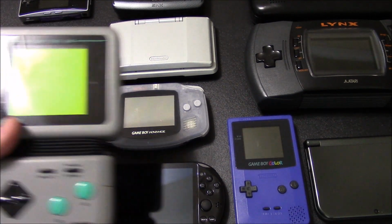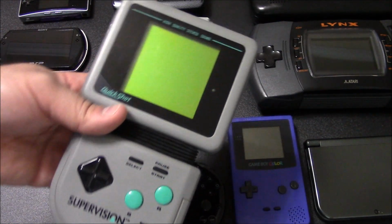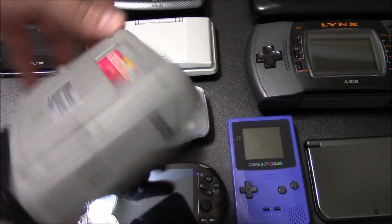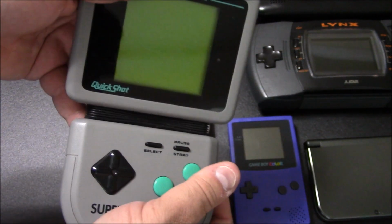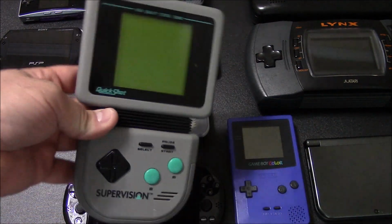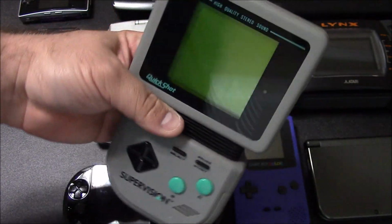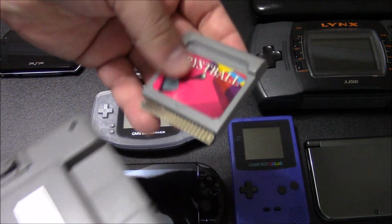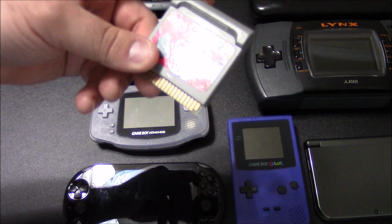This guy right here is not a Game Boy. It's actually a Quick Shot Supervision. If you never heard of this, I would not be that surprised. This was a handheld system, and you're going to notice you can actually tilt this thing, and it has these little feet that you can pull out, and you can actually play it on the table, so it kind of tilts forward. Not exactly a good handheld system, but it was technically more powerful than the original Game Boy. This was essentially modeled after the Game Boy, but it just didn't really sell too well. And obviously, all the games were done in-house, and they're all just knockoffs of other games. So the only game I have for it is Crystal Ball or Christ Ball.